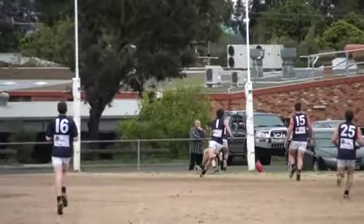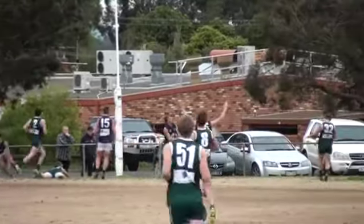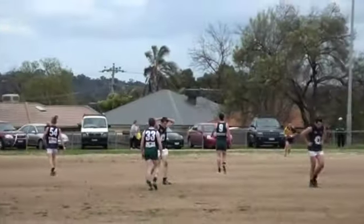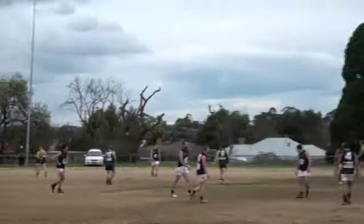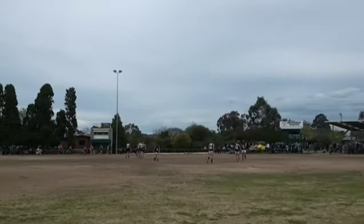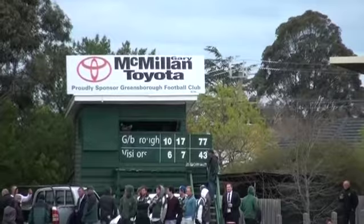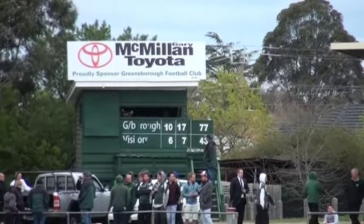Is he going to pick it up off the ground? He tries to pick it up, he couldn't, and then he went off the ground and stuffed it up. Oh, it could have been an opportunity there for Bonjetti to kick his fourth of the day, but he just couldn't quite get his footing right, and that one just dribbled through. I think, did it go through for a behind there at the end? I actually don't believe it did. I think it was no score given.